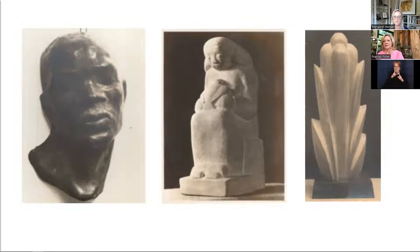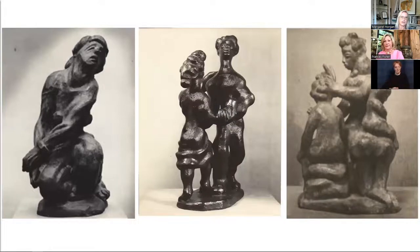However, the commissions just were not forthcoming. And despite her successes, she realized she needed to find alternate means of financial support. So at this point, she applied and was accepted to be the first sculpting instructor at the Norton Gallery and School of Art in West Palm Beach, Florida, starting in early 1943.